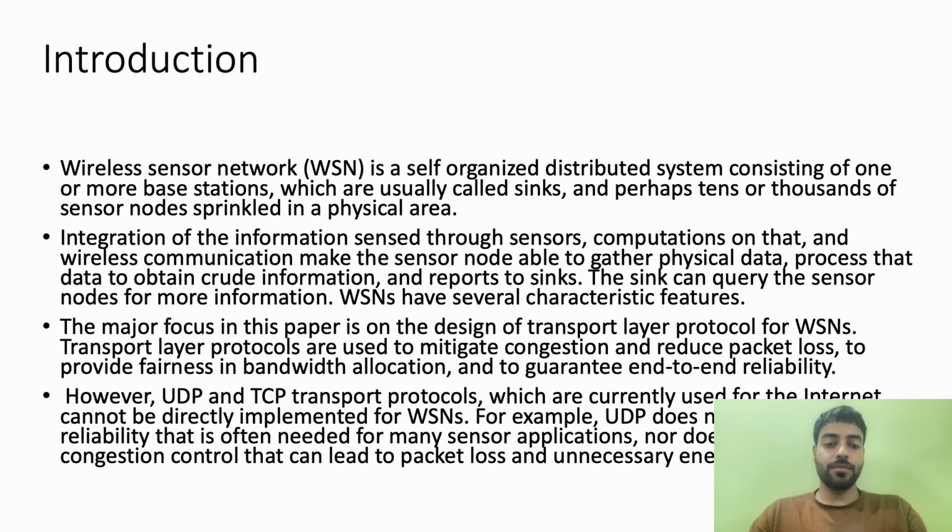The major focus in this paper is on the design of a transport layer protocol for WSNs. Transport layer protocols are used to mitigate congestion, reduce packet loss, provide fairness in bandwidth allocation, and guarantee end-to-end reliability. However, UDP and TCP protocols, which are currently used for the internet, cannot be directly implemented for WSNs. For example, UDP does not provide the reliability that is often needed for many sensor applications, nor does it provide congestion control, which can lead to packet loss and unnecessary data.